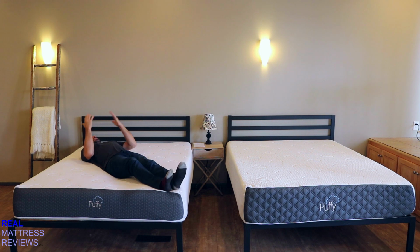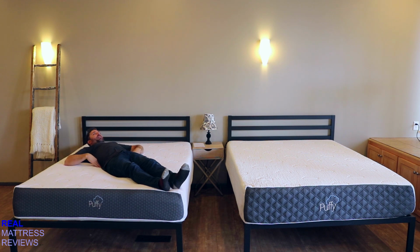So it is a kind of a true medium feel. It feels good in pretty much all sleep positions. As I lay here on my back, what I look at a lot is lumbar support, and it feels really nice there in my lumbar. This foam gives you a floating feeling, but yet still really good pressure relief.